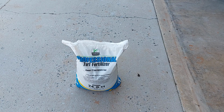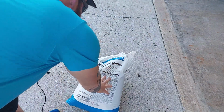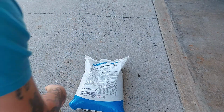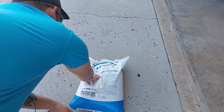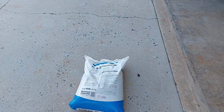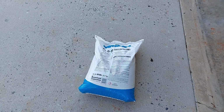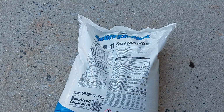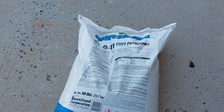This is around, I believe, 2. I'm going to flip the bag around here so we can go over these micronutrients. So yeah, the iron content in here is 2.5%, which is pretty good. Most fertilizers are around 2%, so this is 2.5%. So that's a little more iron.